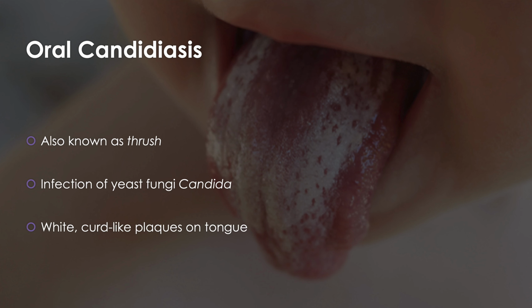You can also see what's called thrush. Thrush is a fungal yeast infection on the tongue, and you'll see these white plaques on the tongue. So that's just a yeast infection. It's a fungal infection and treated with antifungal medication.